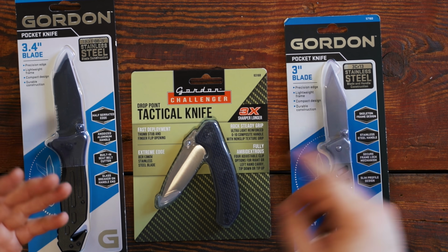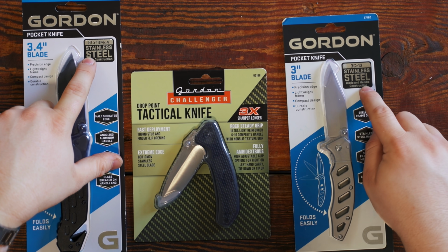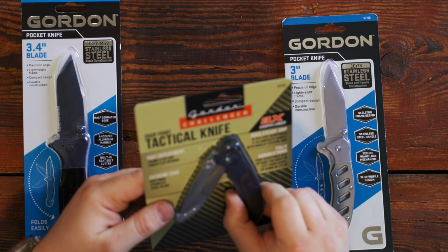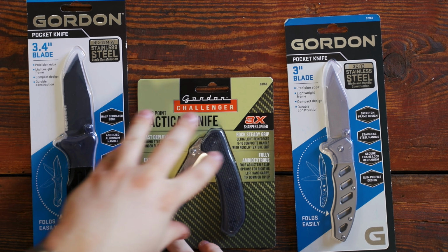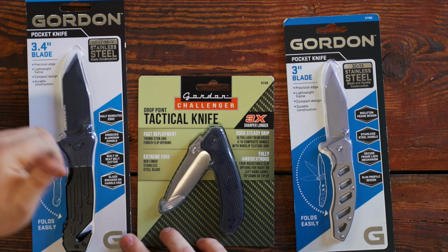I went with this one because it was a little cheaper. This one has 8CR13MOV steel. This one has 3CR13MOV steel. This one, 8CR13. So you're getting a little higher end steel like this one, but it was way cheaper and it wasn't so bulky and Tanto with serrated. It does have a combo edge, but whatever. I wanted to get the best bang for my buck, and I think this was it.